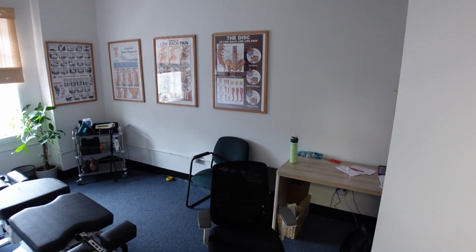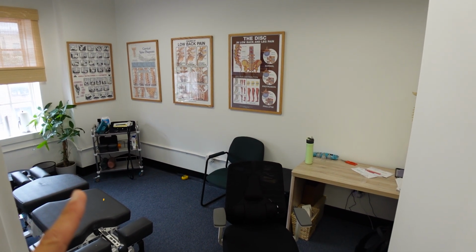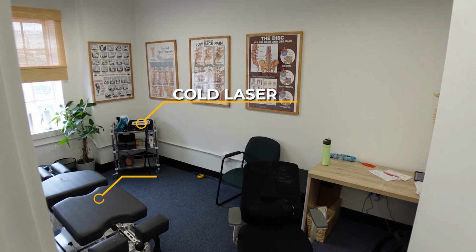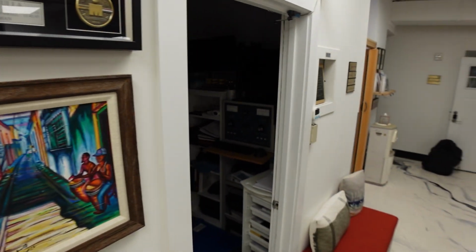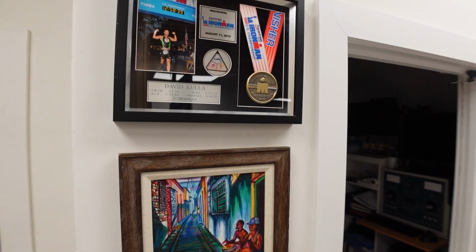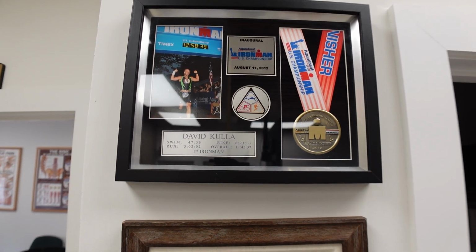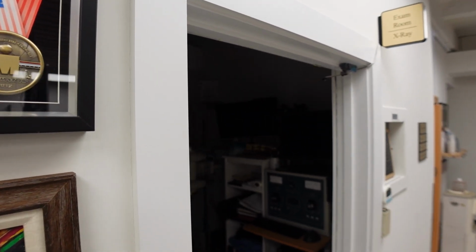And then we go down to this room. Here's my office, and this room, very similar in the sense that besides my desk, we have the table right here. This is a Cox flexor distraction table with cold laser there in the corner, and all other types of therapies, Graston therapies, things like that, that patients may need to rehab and get back to pre-injury status. And there is me showing my Ironman completion in 2012, the New York Ironman, the US Championships in 2012. One of the most difficult things I've ever done.